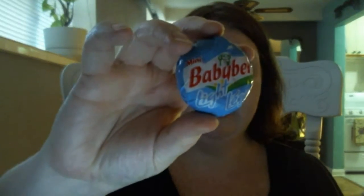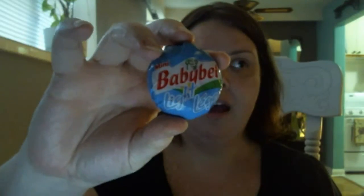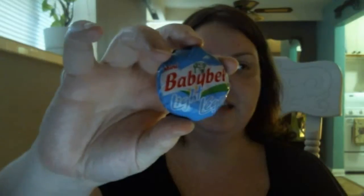The other 2 things that I use a lot are my mini Baby Bell Lights. These are, I think, 45 calories, and I can't remember off the top of my head now, but they're really good. They're really satisfying too, like in the middle of the day. This is what I usually have as a snack. It's been working really good.